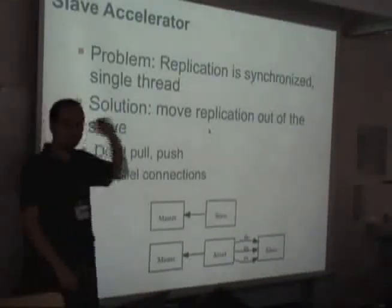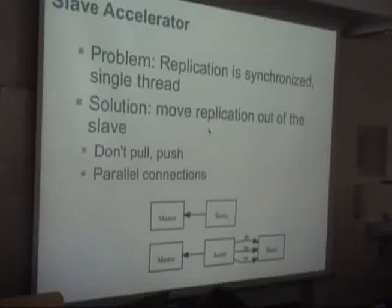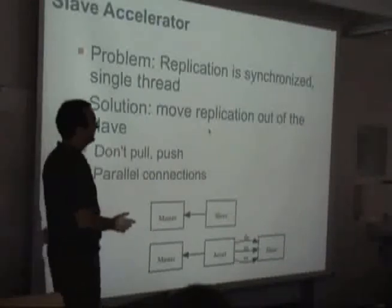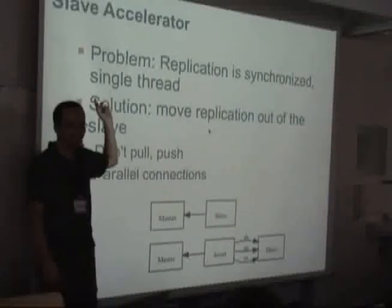But you could use the proxy to intercept the queries and see, okay, this is going to replicate. Also open another connection to the slave and select there so the replication gets faster. Different topic now, the stuff that we have on the slide here.